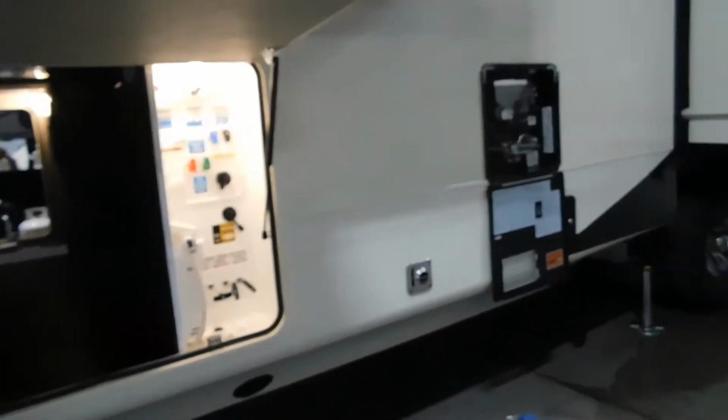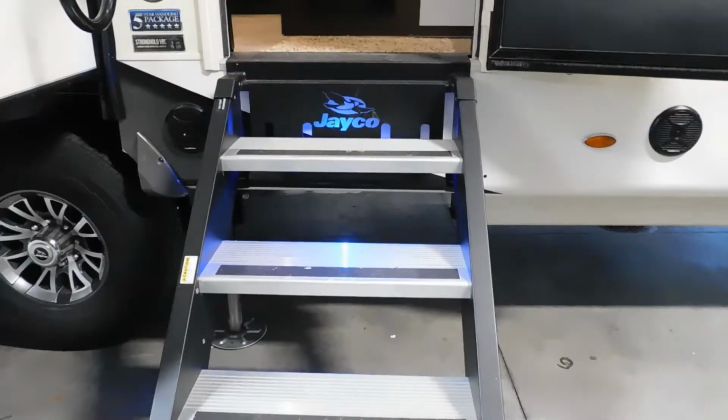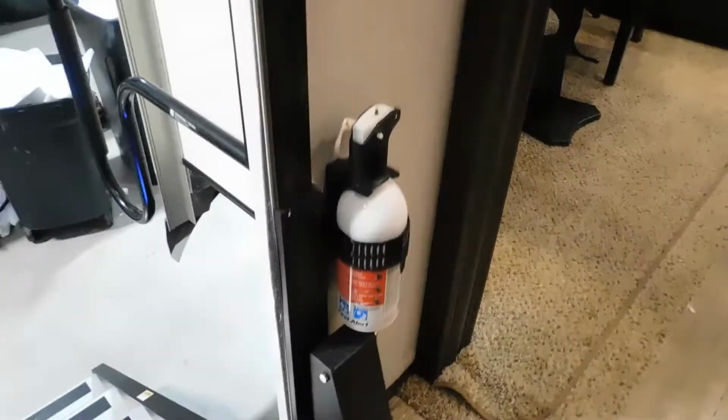And back around to your docking station. That about covers everything on the outside. Let's go take a look on the inside. Alright, coming up inside your unit, first thing I want you to take notice of is where the fire extinguisher is. Make sure that you and everyone that's camping with you knows that the fire extinguisher is by the entry doorway in case of an emergency. Close your door here.